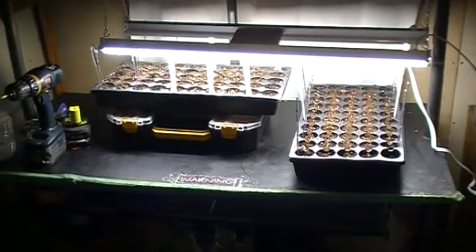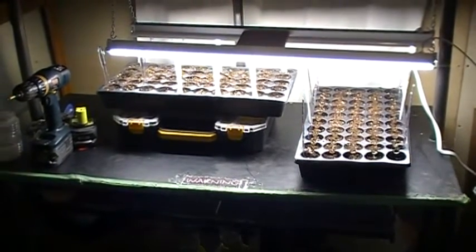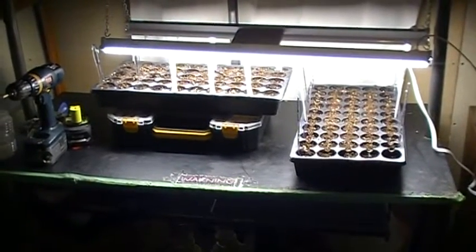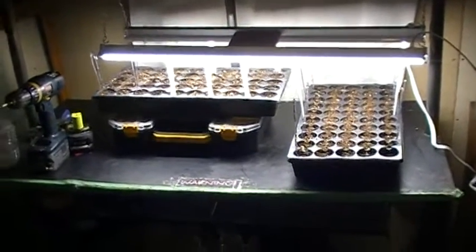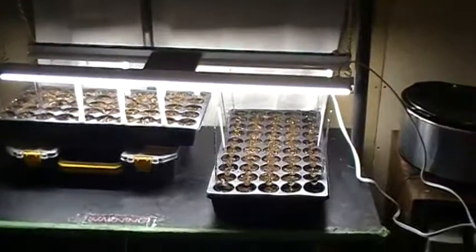I was going to show you what we got planted here. We've set up a kind of a grow station. I ain't got it completed yet. I've got my light mounted and got a couple of trays of seeds.